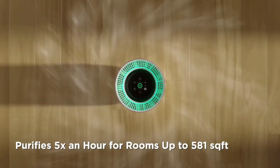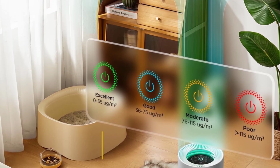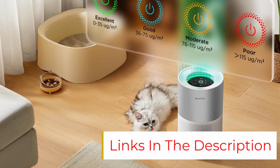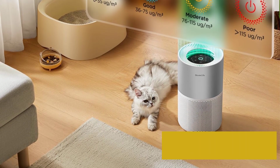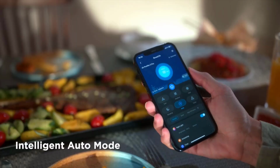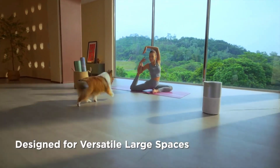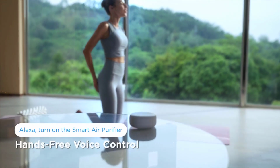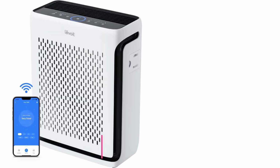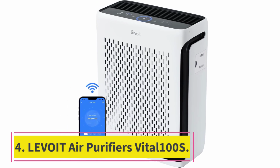The intelligent auto mode automatically adjusts the fan speed based on air quality, providing efficient purification without constant intervention. Plus, the turbo mode quickly boosts performance when air quality drops, rapidly eliminating pollutants for a healthier environment. What we like: high CADR for fast purification, smart controls with voice commands, automatic fan speed adjustments, turbo mode for quick cleaning.